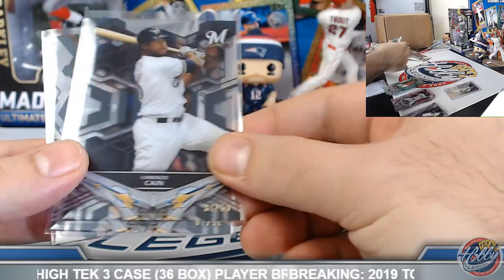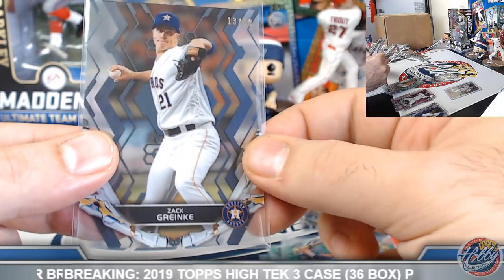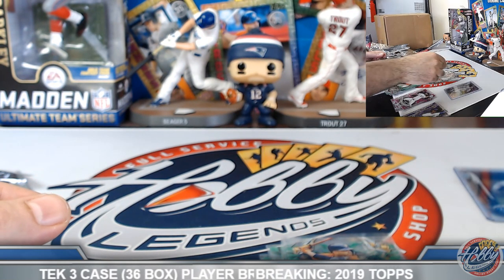Pedro. Lucroy. JT Realmuto and Tatis here. A couple of different designs on some of those as well. I'll have to get the design checklist here for you guys in just a moment.